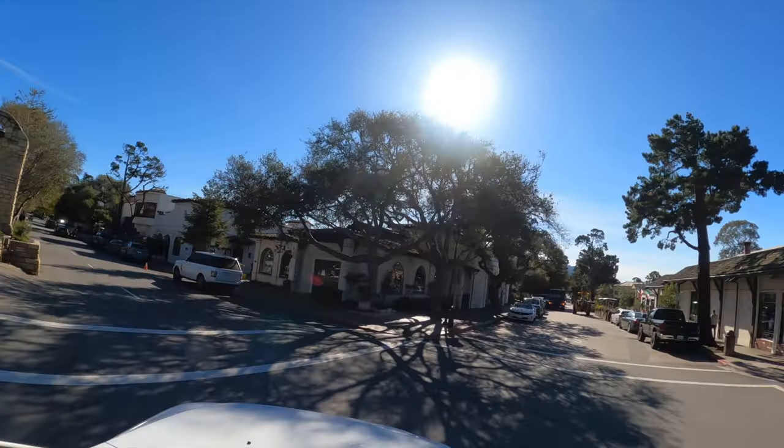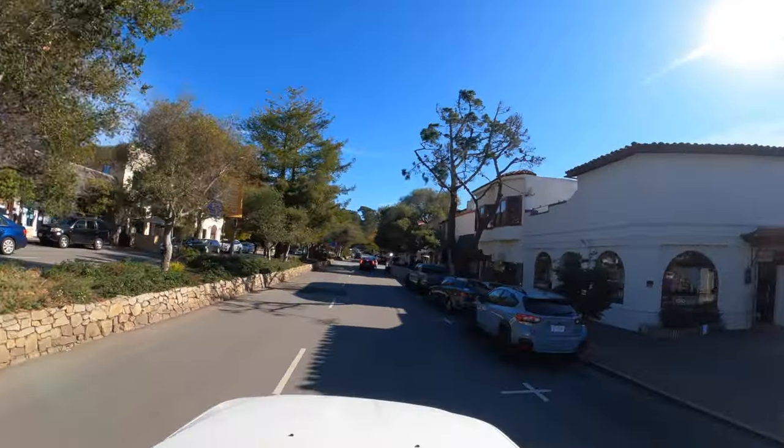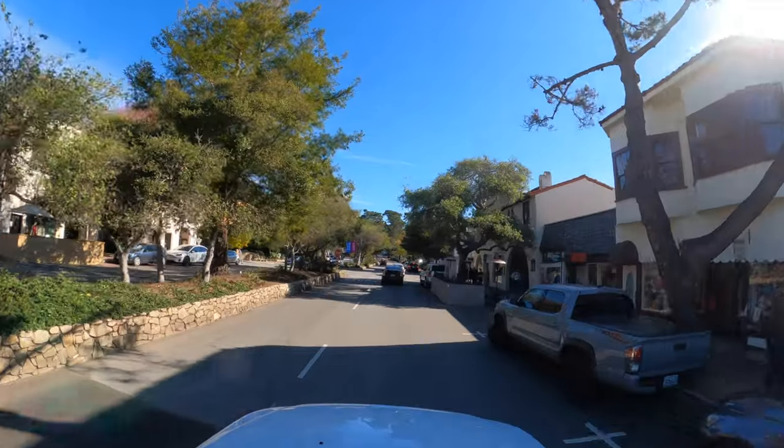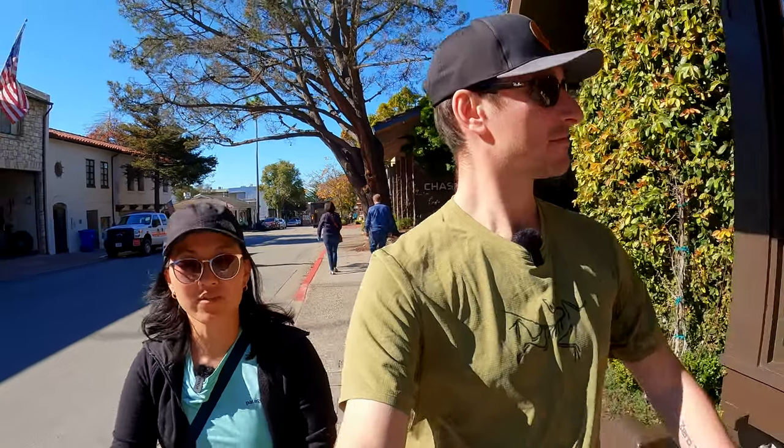We arrived at Carmel by the Sea. We're trying to understand this place. It's very, very cute looking, and it's very affluent by the looks of it, upper class. Right now we're heading to a farmer's market. The town itself is actually pretty big in terms of the commerce here. A lot of art galleries, boutiques.